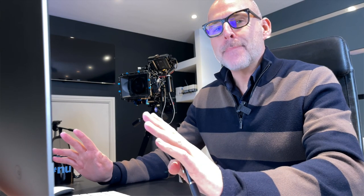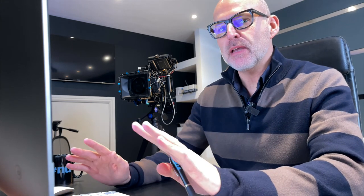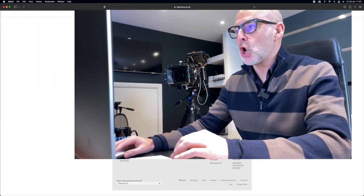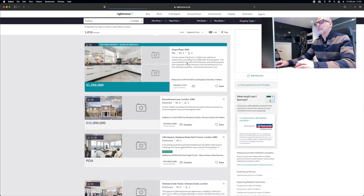Right, so by popular demand, someone's asked me to go on Rightmove again to have a little look at what's on the market today and to see how much these properties cost and what potentially was the build cost. So let's jump in again, straight into Fulham, I think, where we are. And let's see what the most expensive property is in Fulham on the market today.